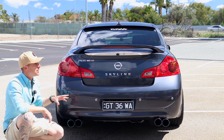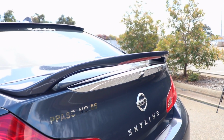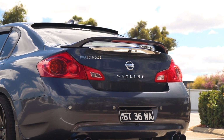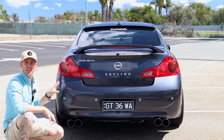Now just at the back of the V36, we've got this nice spoiler. You know, it's not overly aggressive, but it does give it that little bit of sporty feel. And I gotta say, I really like the rear end. I like this whole car style in general. And for a car that's 12 years old, this thing still looks really good.